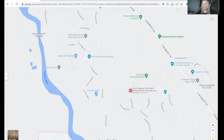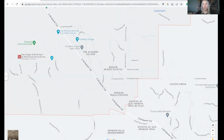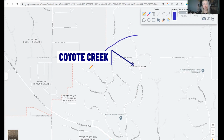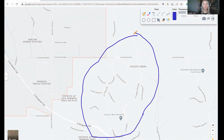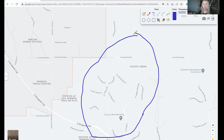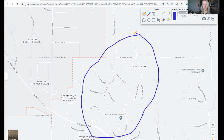Let me exit this, and the last community that I want to cover is Coyote Creek. Now, if you're looking for something a little bit more on the luxury side of things, Coyote Creek is a great option. The homes in here generally start around the $750,000 range and go upwards of 1.5 to 2 million. Beautiful custom homes and on acreage. So if you're looking for elbow room, you're going to get the most out of Coyote Creek right there.